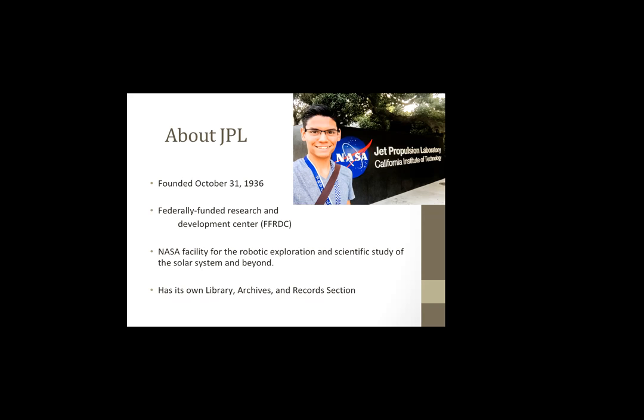One of the interesting things to note is that the founding date is October 31st of 1936. Being that they founded rocketry, they also sent the first ever satellite into space. So what that means is that JPL actually predates NASA. It's the second oldest of NASA's 10 centers, but it is only one of three that actually predate NASA. It originally started as part of NACA, which was the organization for aeronautics before NASA.